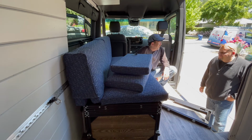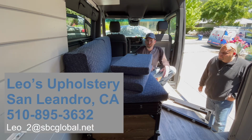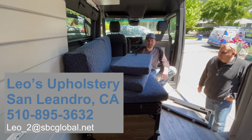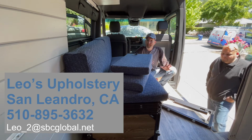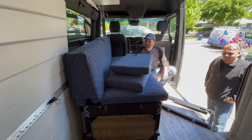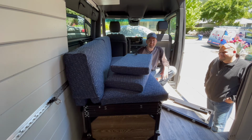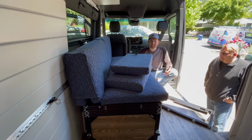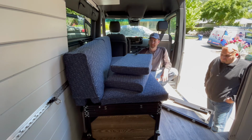From Leo's Upholstery, and I have searched all over the Bay Area for somebody to help me make my custom cushions. While I'm doing pretty much everything else, as you guys know, in the van, this was one thing I was not going to do because it's both an art and a science combined, and maybe with 20 years of trying it, I could get the skill, but it's better to go for a pro with this. And I had some pretty unique qualities or things that I wanted from this.